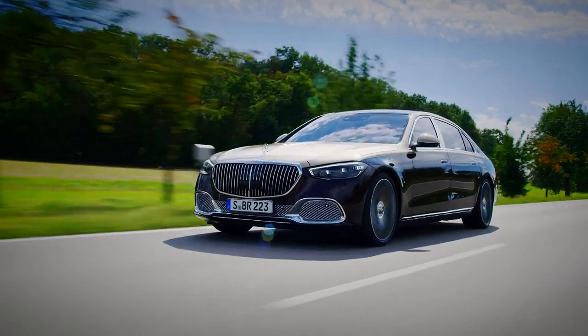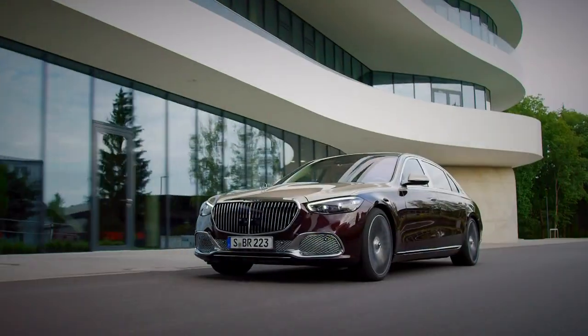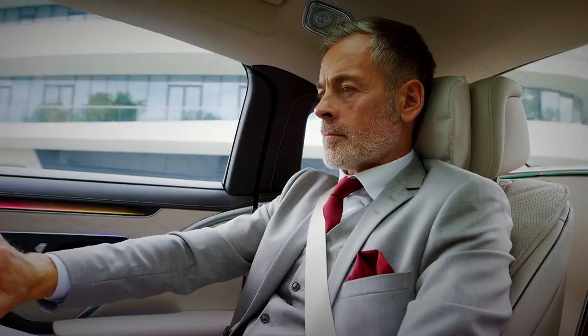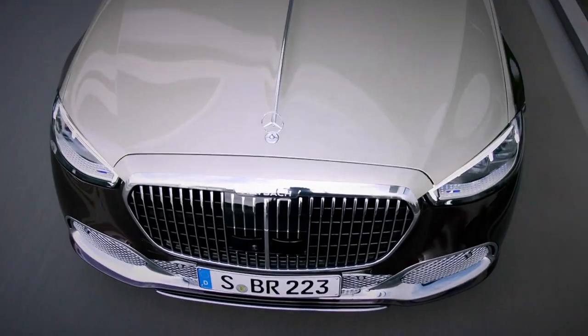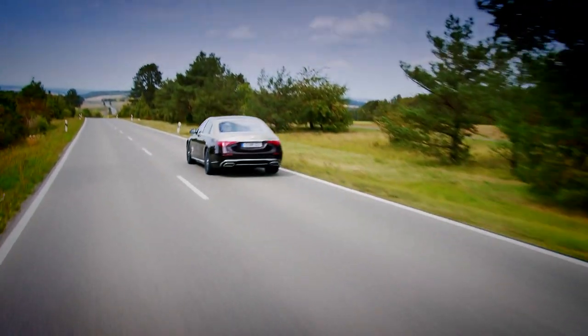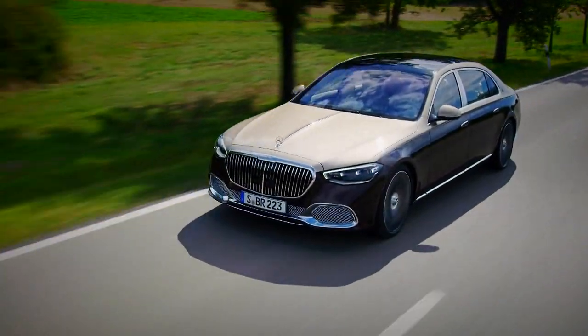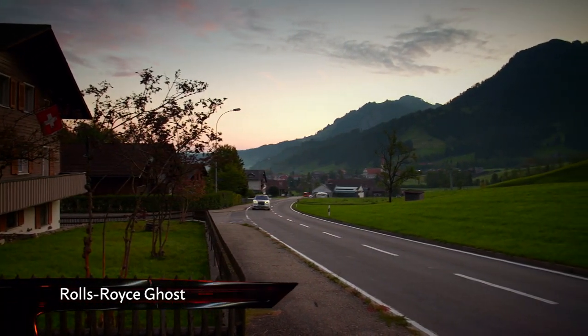Other tech includes a wonderfully advanced active noise compensation system, which works with the Burmeister sound system, picking up low-frequency background noise and producing a counter-phase sound wave through the speakers. Under the bonnet will be the choice of either a V8 or a V12, both with hybrid assistance and both providing ample performance. So has Maybach finally beaten the Brits?